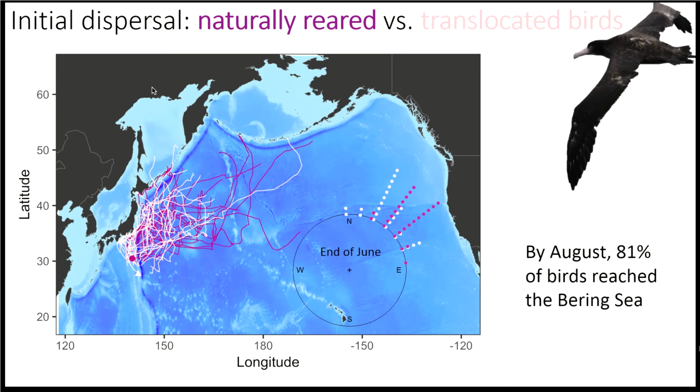And by August, which is sort of just before the majority of the tape-attached transmitters started falling off, 81% of these birds reached the Bering Sea, which is where adults departing on their non-breeding migrations tend to go. There was one bird in the data set that never went to the Bering Sea, which I found really interesting. And I think that bird was tracked for about 3 years. But everybody else who was tracked long enough to make it to the Bering Sea went there.